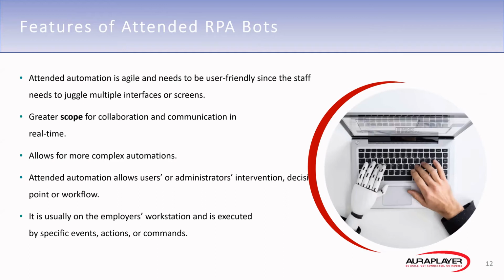So the features of these attended bots, like we said, the scope is basically to collaborate and communicate in real time with an end user. These automations need to be very user friendly because they're being used by functional end users. So a lot of times they need a mobile interface or a web interface that usually sits on the end user's desktop. And that could be triggered by specific system events, like the receipt of an email or something that gets done in the database. But it really allows for administrative intervention, decision-making points, workflow, and things of that nature.